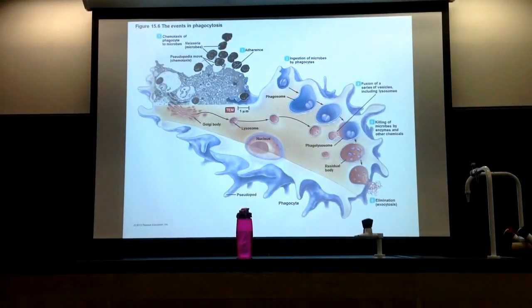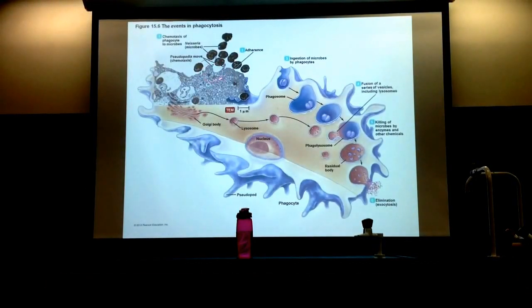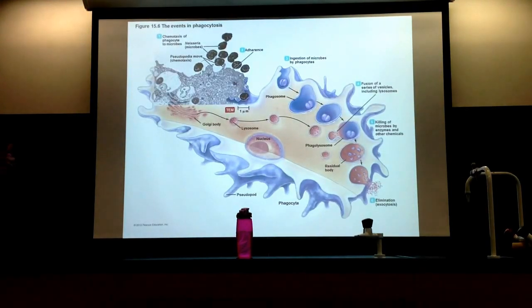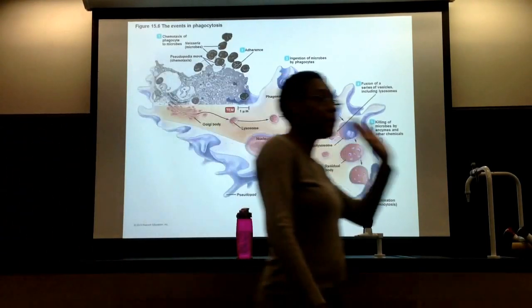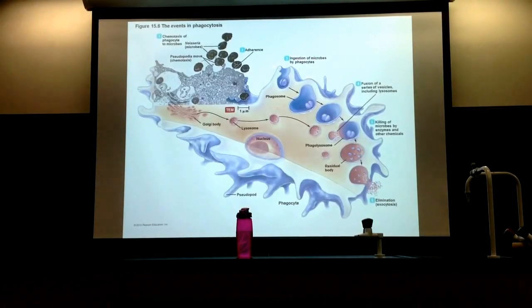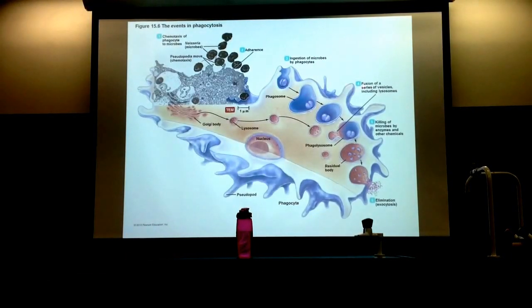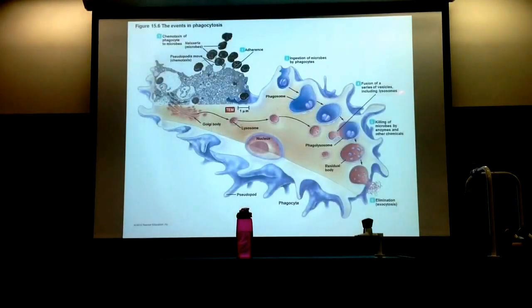Okay. Now after it actually grabs onto the bacterium, then you do what? Ingest it, literally. That's what? Endocytosis, right? It just takes it like Pac-Man, right? It just takes it right on in. After you take the bacteria in, okay, then you go to, let's see, step 4 here. This is the maturation part. So let me back up. So maturation, that's step 4.